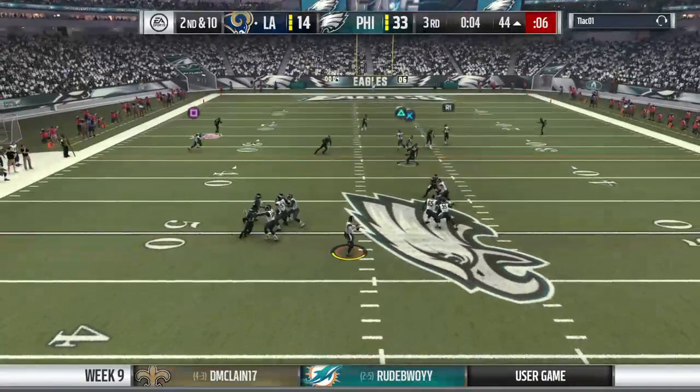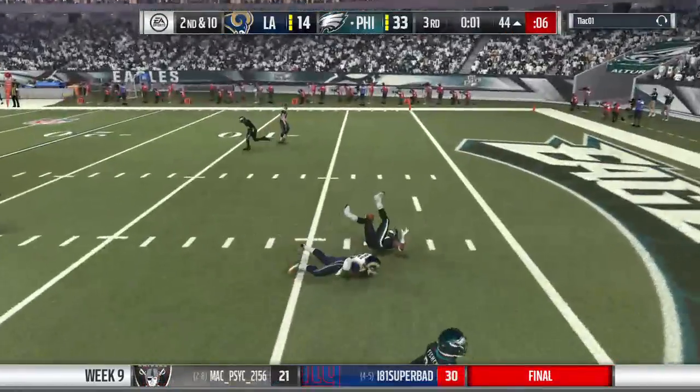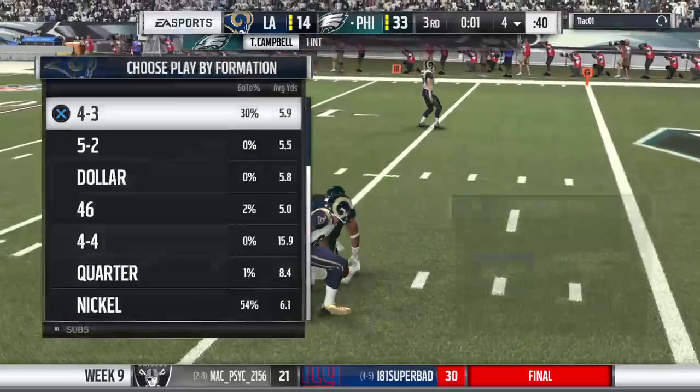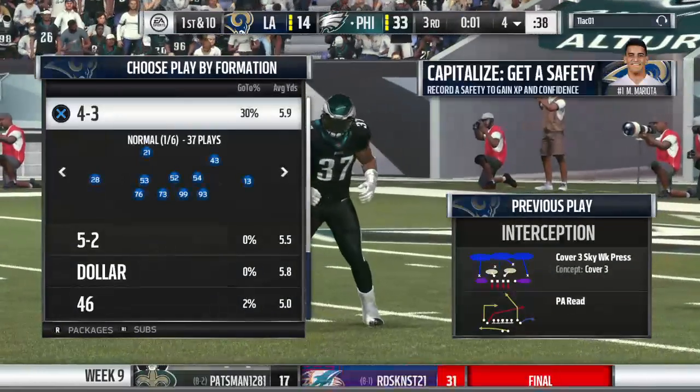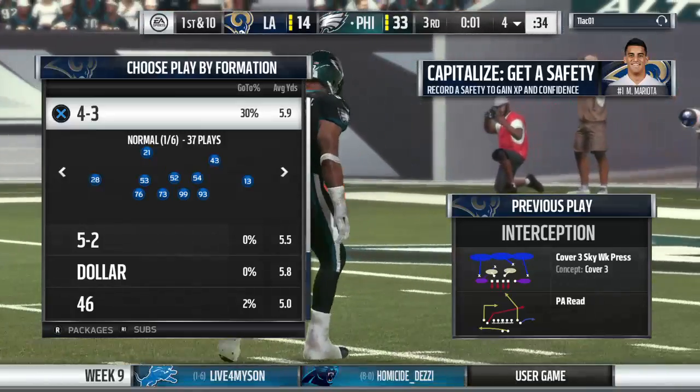Throwing again, Mariota on 2nd and 10. He's going to fire one deep. And my goodness, another interception. A great read, and it's picked off. And a big turnover there as his guys will get the football back.